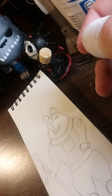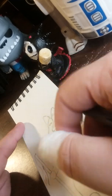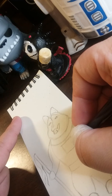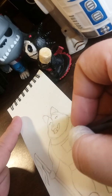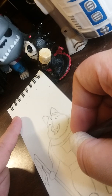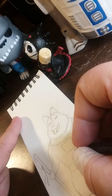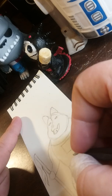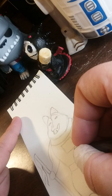All right, let's do this. Okay. Okay, buddy. Now, right now, I think I'm going to draw a smaller and simplified version of the Lancer from Gears of War.